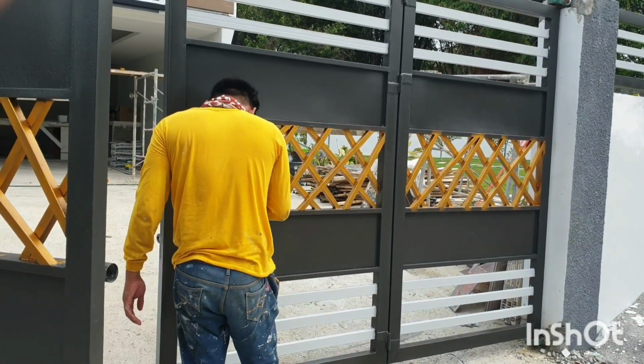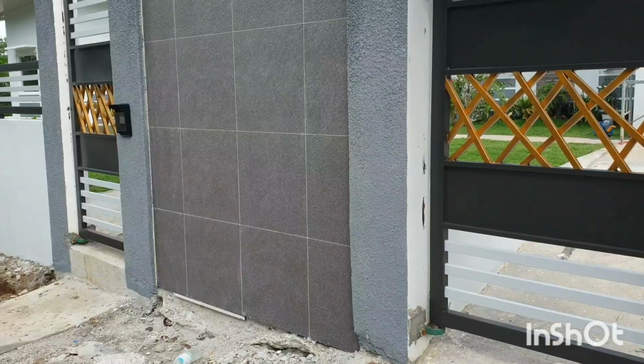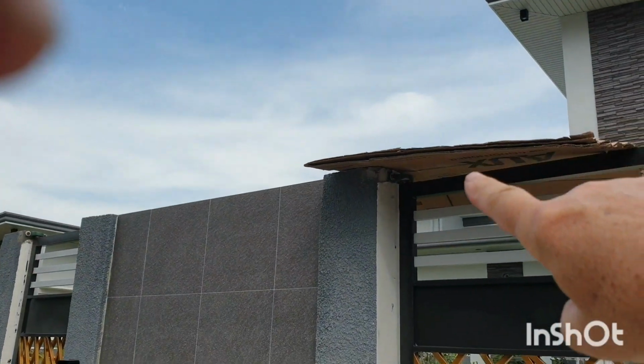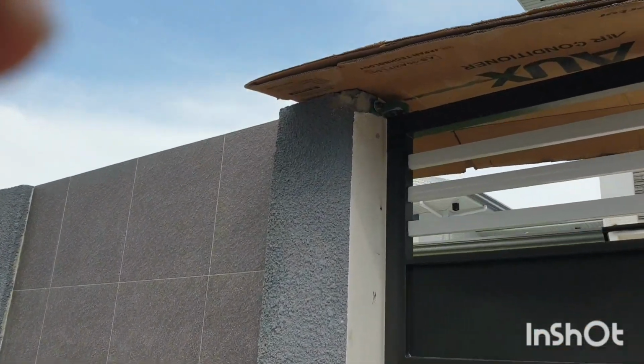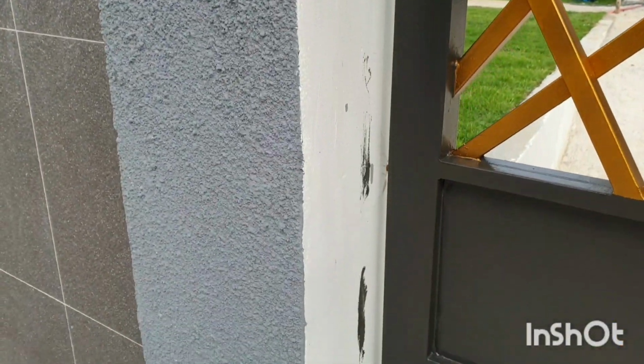So all that's going to look great when it's finished. Then there's just little bits and bobs to paint, like the making good of that bit there, I don't know whether you can see it, making good that, and little smudges here and there.